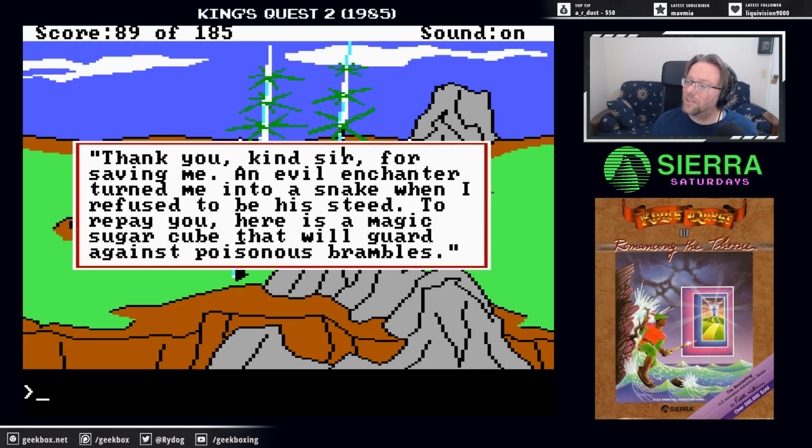Didn't understand Pegasus. Didn't understand the thing that it is, that it drew from. So, thanks, game. Thank you, kind sir, for saving me. An evil enchanter turned me into a snake when I refused to be his steed. To repay you, here's a magic sugar cube that will guard against poisonous brambles.